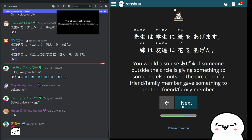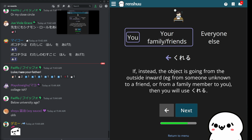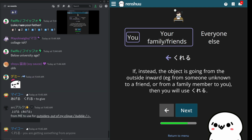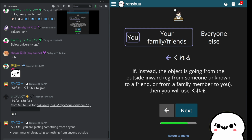Okay, let's jump into the final slice, which is kureru. Now, we mentioned before, I threw out ageru and kureru together. They both mean to give, but kureru is extremely restrictive. Kureru is only if something is going from further away to closer in. Basically, if you are getting something from anyone, or if your family is getting something, your inner circle is getting something from someone else. So I'm going to type that out for you. Kureru could be you getting something from anyone, or your inner circle getting something from anyone outside.